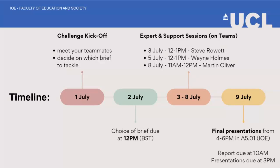And then throughout the week, we gave them expert support sessions from different professors that were part of the Knowledge Lab, who are very much involved in digital education or AI and assessment. Then we had the final presentations on the 9th of July. So it was very rushed, there was a lot to fit in those 9 days.